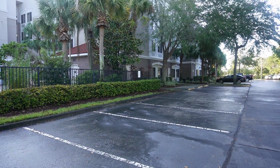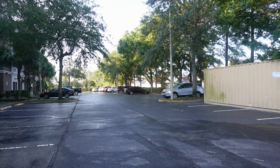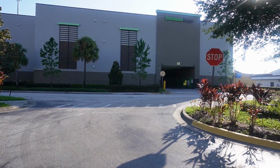There was also a ton of parking at this hotel, so if you are planning on renting a car or driving to Disney World, this is a really good hotel to choose. Since parking is included, that's not something you're going to have to worry about when staying at this hotel. So that's a little area that you can save in your Disney World budget.